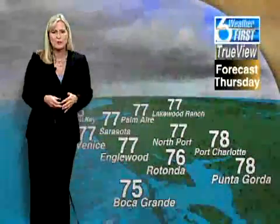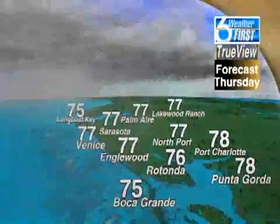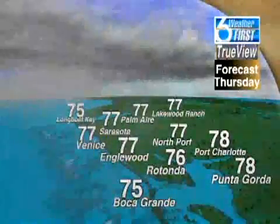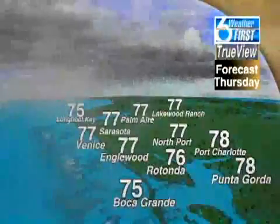So again, mostly sun and clouds for us in the most part of the day, and warm. The numbers show it: 77. Much higher than we should be this time of year. 77 for Sarasota, Venice, and Englewood. It'll feel warm to you today. 77 Lakewood Ranch, 76 North Port, 78 Port Charlotte and Punta Gorda, and 75 in Boca Grande and Longboat Key today.